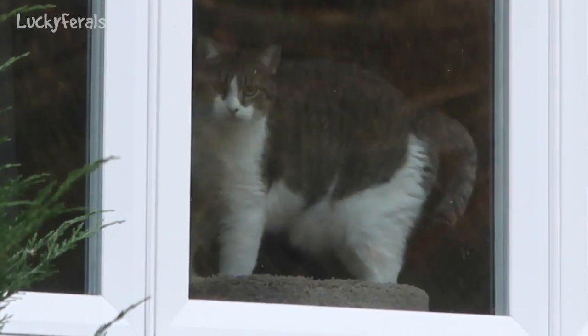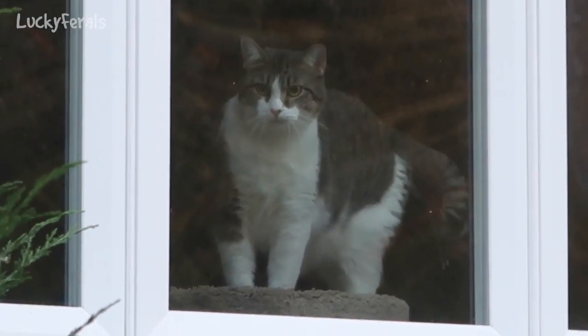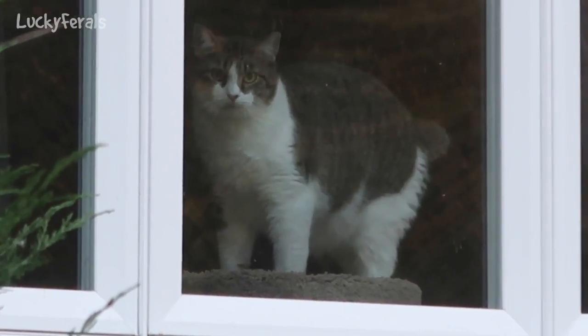It is 6 p.m. I'm just getting home and there's Stella in the window. She likes to guard the house like that. She loves looking out the window, seeing what's going on.